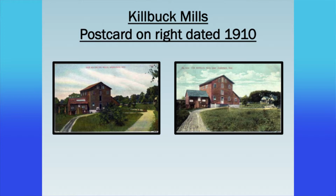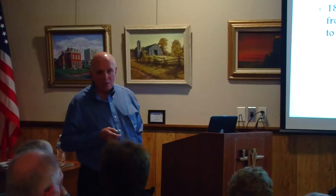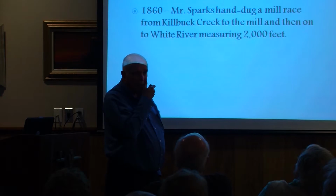In 1860, William Sparks built a single-story sawmill. That year, he also hand-dug a mill race from Kilbuck Creek to the mill and then on to White River. The mill race measured 2,000 feet. He dug it by hand, 2,000 feet, because he wanted his supply to come from Kilbuck Creek.